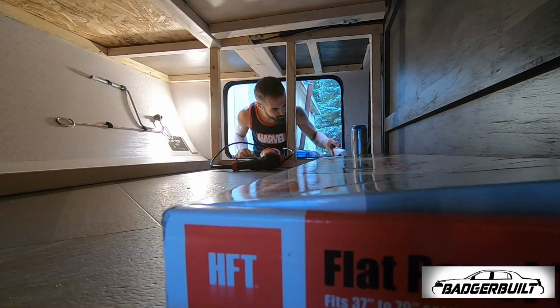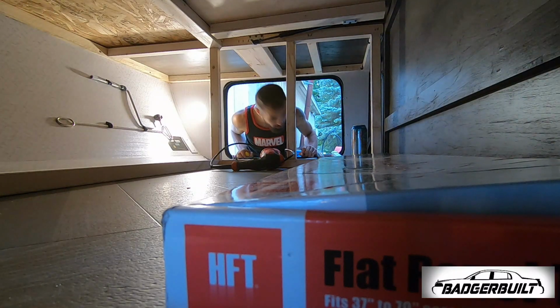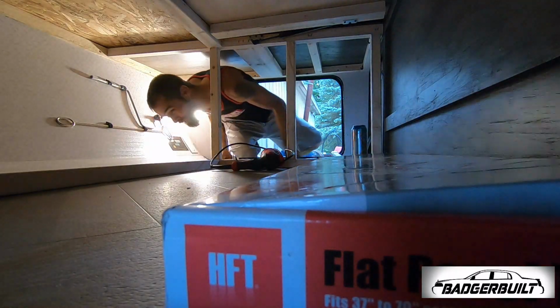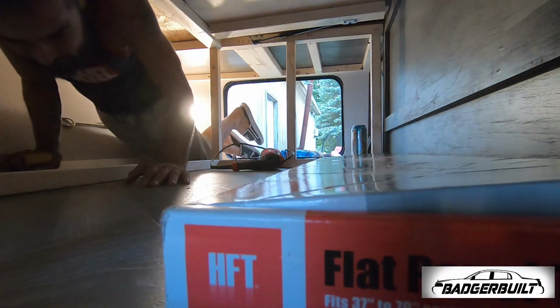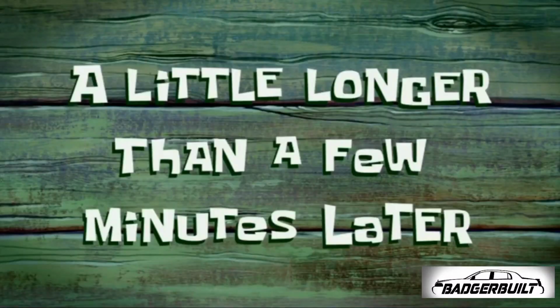Well, now for the fun part of climbing up in here to get that screwed together. Yeah. Oh, pays to be small. Okay. Ooh. I made it. A little longer than a few minutes later.